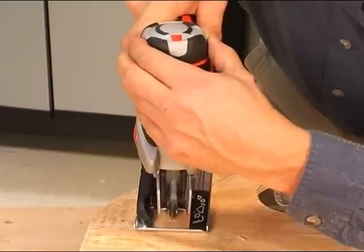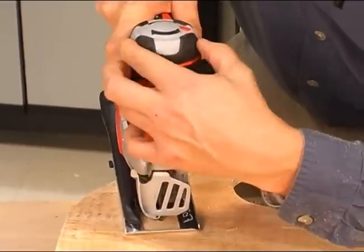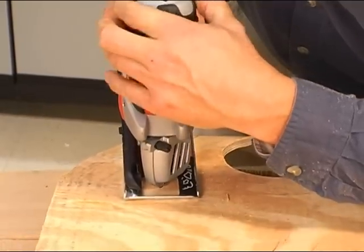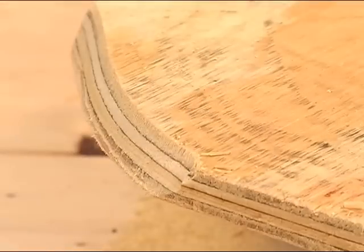Some low-end jigsaws have a scrolling feature, allowing the user to turn the blade while cutting by turning a knob on top of the saw instead of turning the entire tool. Some jigsaws have bases that tilt to make bevel cuts.